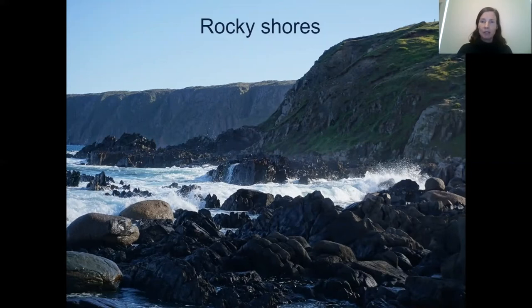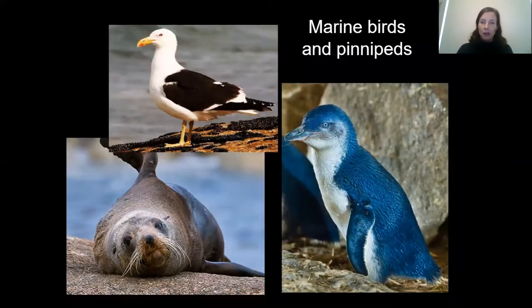So a lot of the animals living on rocky shores, intertidal rocky shores, have become very specialized to live in these environments. Some of them are bigger animals that are quite obvious, more so when you go to more remote rocky shores or off onto the islands like West Island or Granite Island. So we might see marine birds like gulls and fairy penguins, and we might see some of the pinnipeds, which is just a scientific name for the seals and the sea lions and the fur seals that we get here in South Australia.